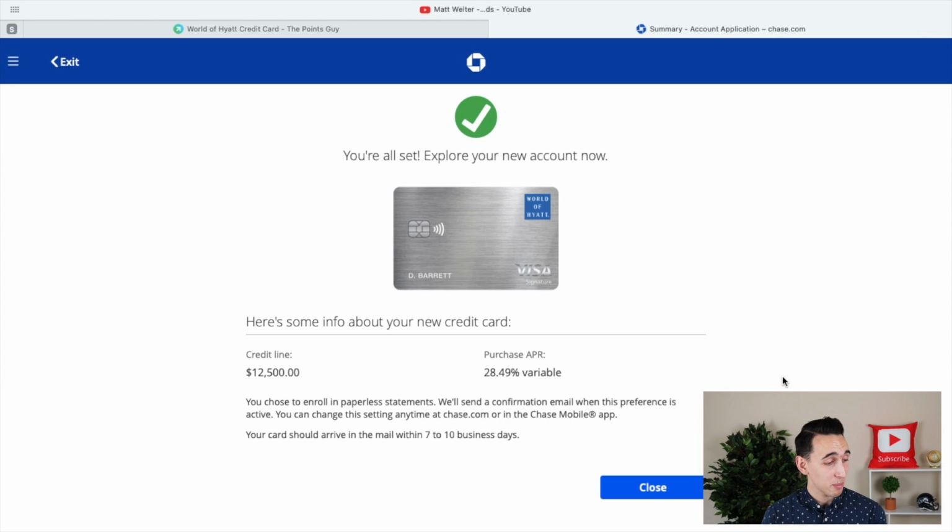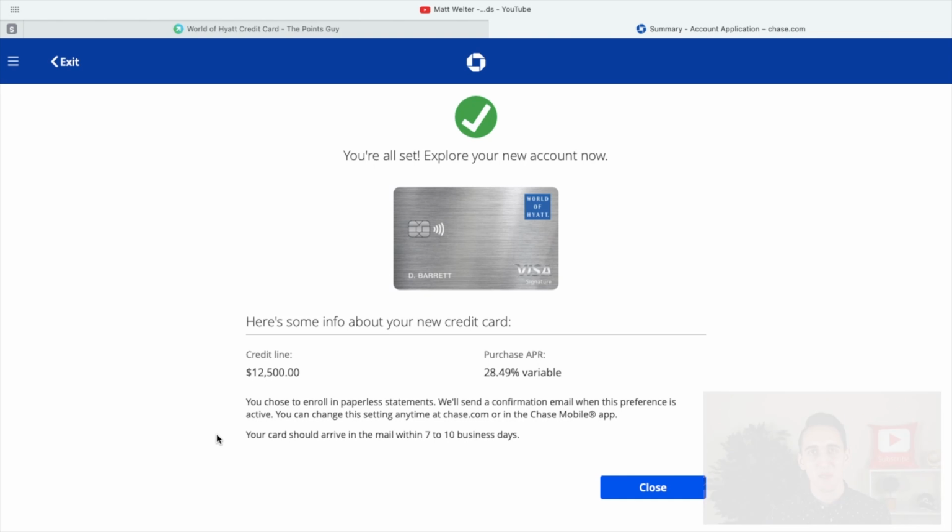Perfect. Okay, got accepted. Wow, got a pretty good credit limit too. 12,500 credit limit. Honestly, a little bit higher than I was expecting, but that's great. It looks like the card should arrive in the mail within 7 to 10 business days, which is great. As soon as I get this card, I'll start spending toward that spend requirement and be able to lock in, at the very minimum, those 35,000 Hyatt points, then probably a little bit more spending as well with the 2x back.